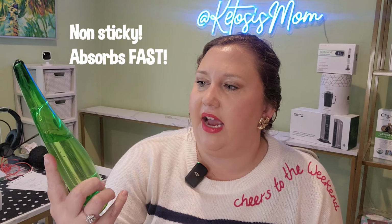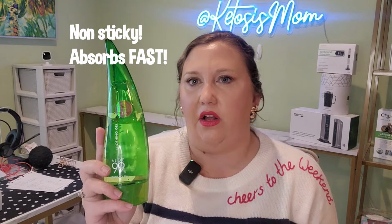This is an aloe 99% soothing gel. This is something that during the summer, I'm going to be using a whole lot of, paired with this together, just because I want to make sure that I'm not getting that sun damage to make the skin potentially be even saggier or not take in the treatments.